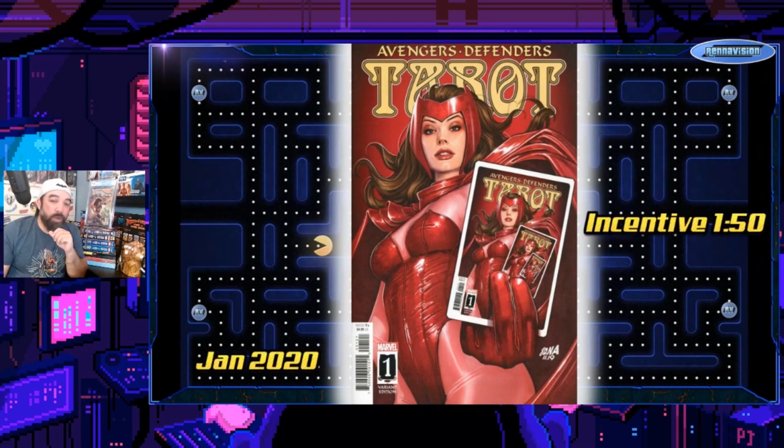High incentive, 1 in 50 on this thing. So this was a tough one. This is why I balked right at the start, because I don't like buying 1 in 50s at the outset, because they're usually at least pretty close to ratio. So I don't like dropping $50 on a new book, on the week it comes out. It's just not something I normally like to do.